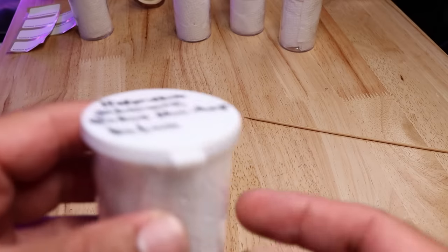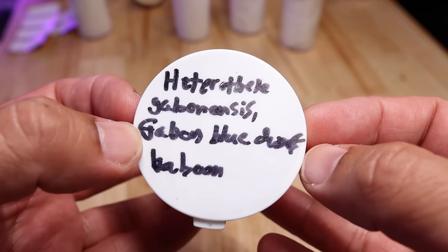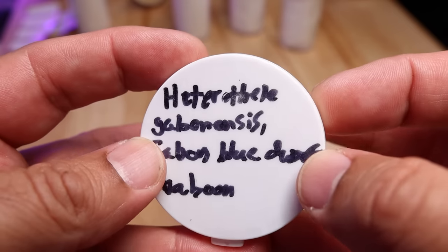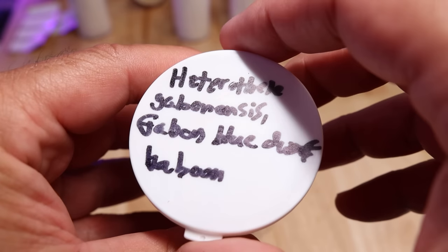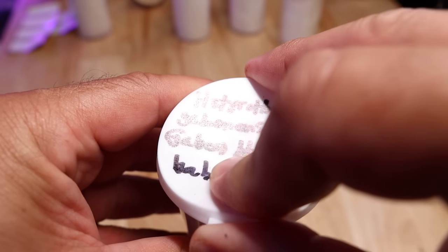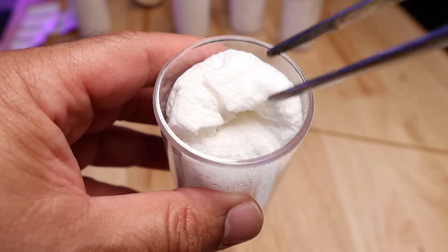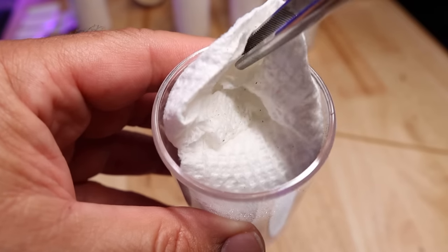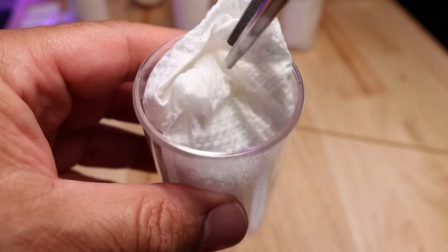All right, and the next one is a Heteroscodra gabonensis, and that is the Gabon blue dwarf baboon. And these guys are really small, but they're beautiful, and I have one. I bought a couple about a year or two ago from Beasley Exotics, and one of them died on me. The other one is still doing fine, but I never did a video on them because they were so tiny, because they are a dwarf species and they don't get very big. They remind me of true spiders, but they are very, very beautiful.